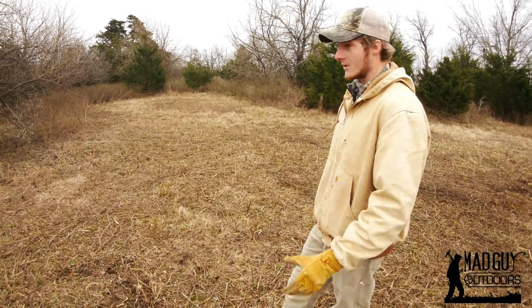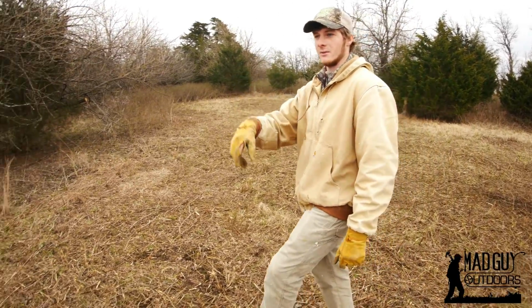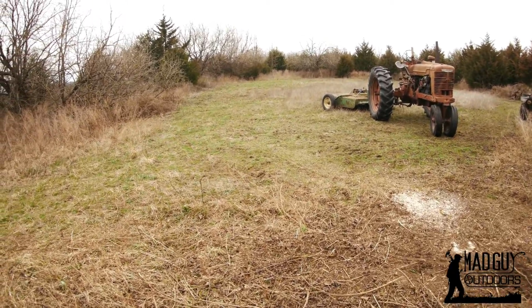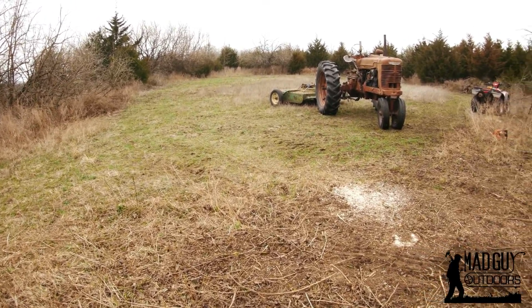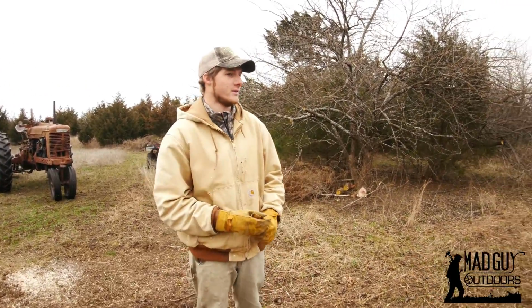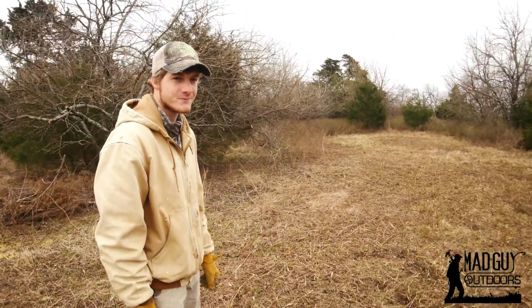But it's pretty much doubled the size of what we already had here. If you turn back around here where the tractor is, that was solid clover last year, and hopefully we can repeat that this year. So anxious to see what this turns into. It'll be pretty cool.